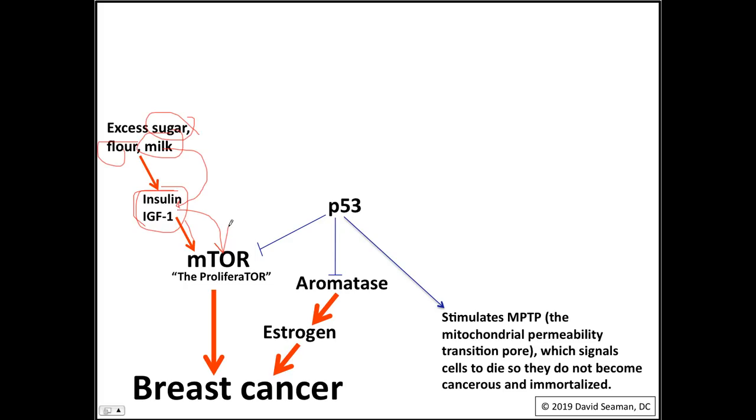For the most part, we can handle some dairy as long as we are low in sugar, flour, and refined oils, and we can know based upon our standard blood tests. Okay, so let's look at what happens when you have a pro-inflammatory diet. I wanted to show how the pro-inflammatory diet stimulates breast cancer in several directions.